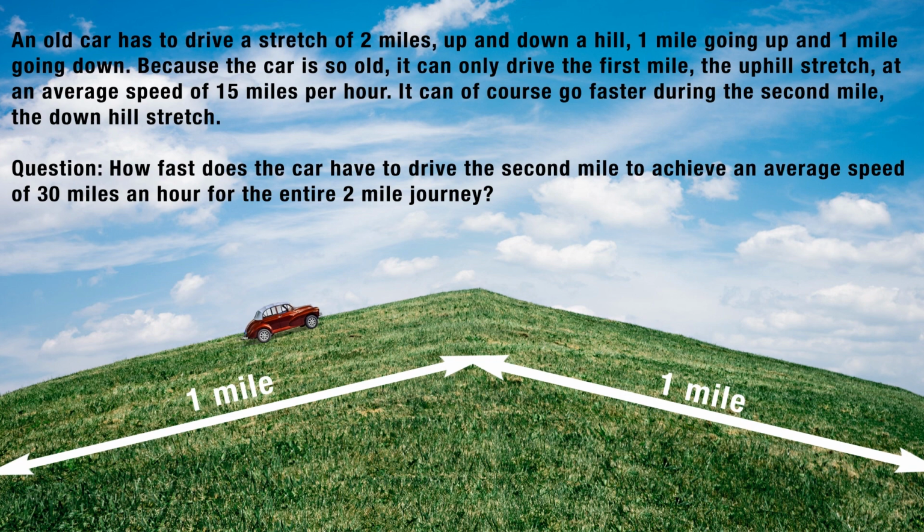Because the car is so old, it can only drive the first mile, the uphill stretch, at an average speed of 15 miles per hour. It can of course go faster during the second mile, the downhill stretch. The question is, how fast does the car have to drive the second mile to achieve an average speed of 30 miles per hour for the entire 2-mile journey? This might take you some time, so feel free to pause the video and crack the question.